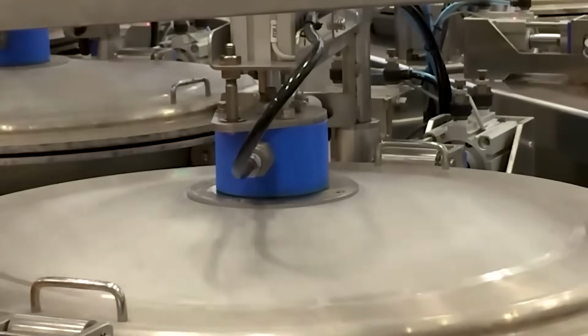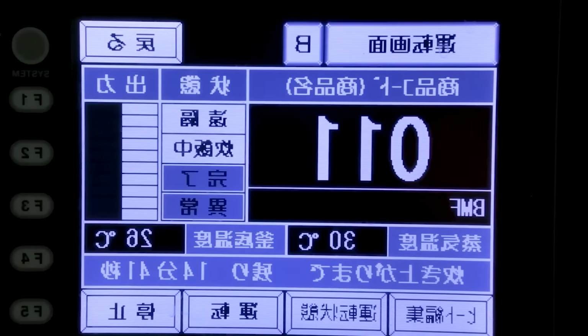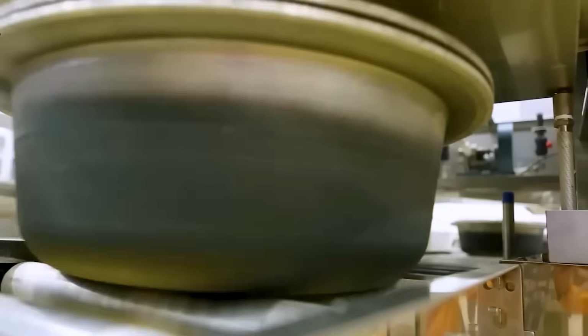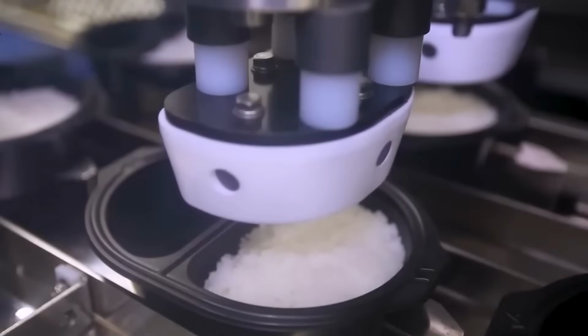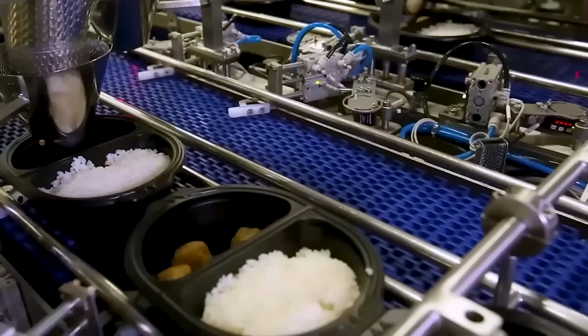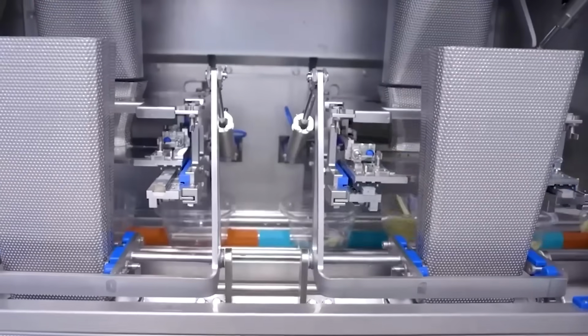These machines portion out spaghetti into trays, giving each one just the perfect quantity. Then the trays cruise down the conveyor belt to the sauce station, where machines drizzle a rich tomato-based sauce all over the spaghetti, making sure each tray gets a big splash.